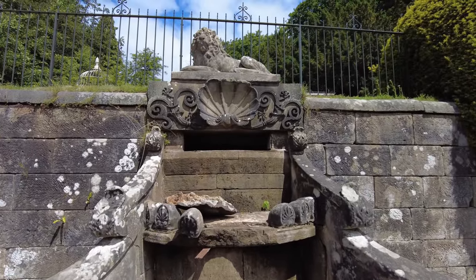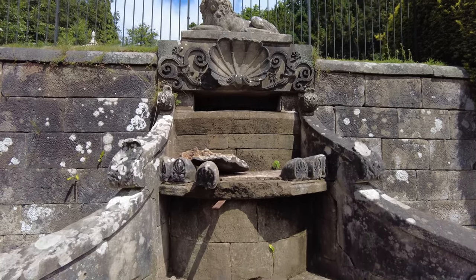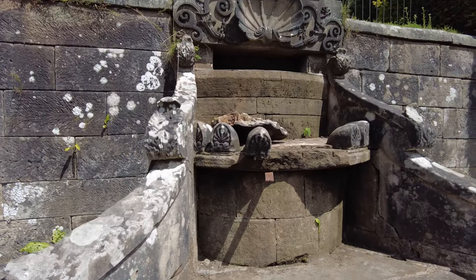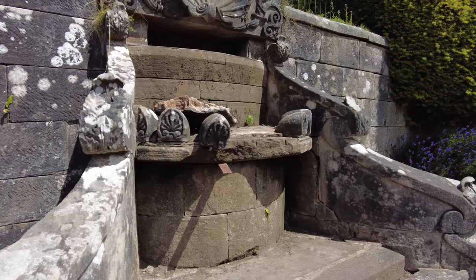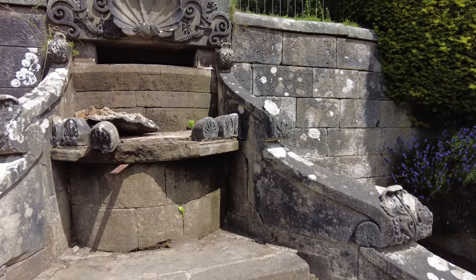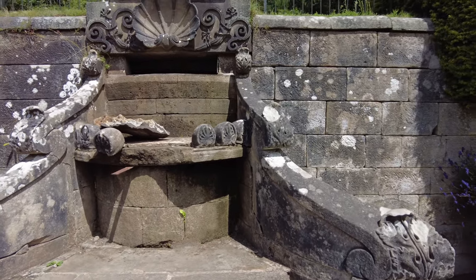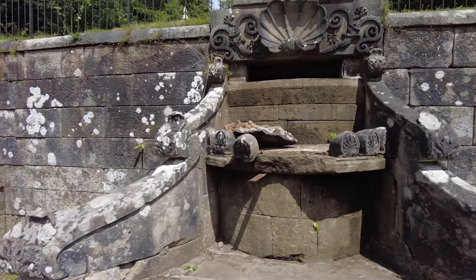As you can see, there's a shell and stuff underneath that lion, and these bits and pieces are getting worse as the years go on, falling off and whatnot, which is not good. I'm sure when I started coming here they were all in place, and God knows what that piece of rock is that's just fallen off there.